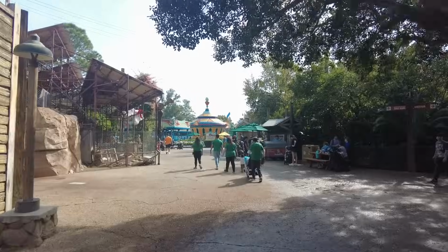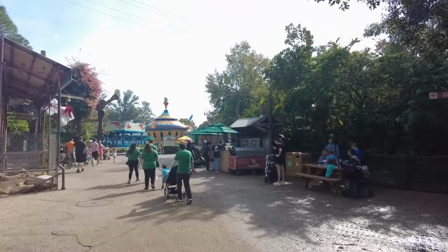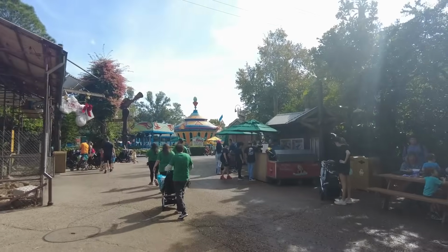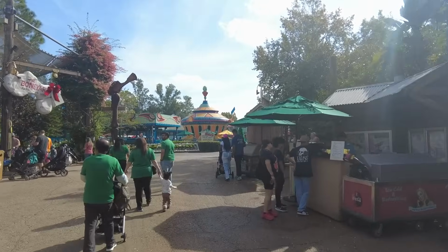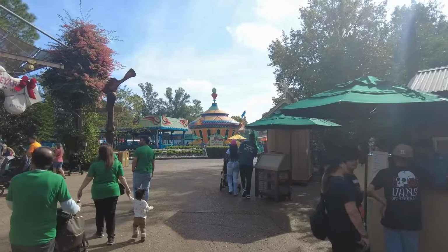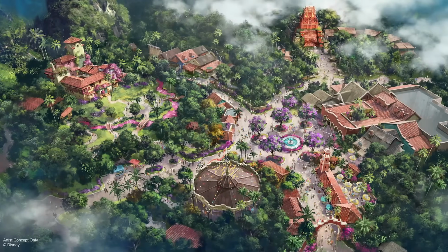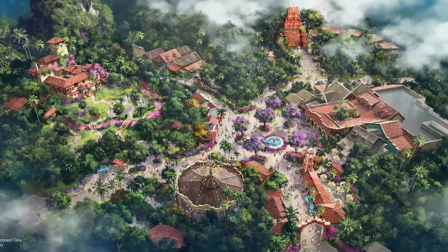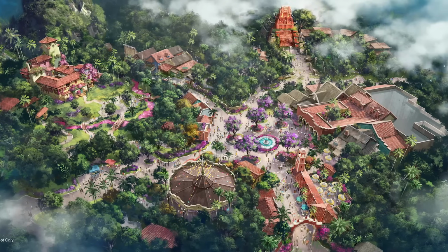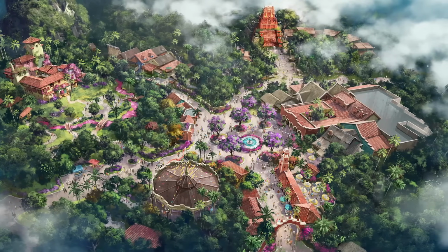We're back in Dinoland USA, and I'll be honest, it's always a little bittersweet every time I come here, just because we don't know how long it's going to be around for. At D23, they did announce that Dinoland USA might be going away for a possible Indiana Jones area, a possible Encanto area, so we don't know how long it's going to be around for, so cherish it while it lasts, which is why we're going straight.